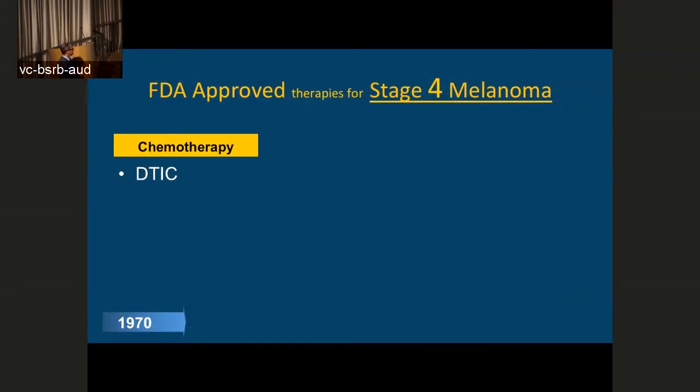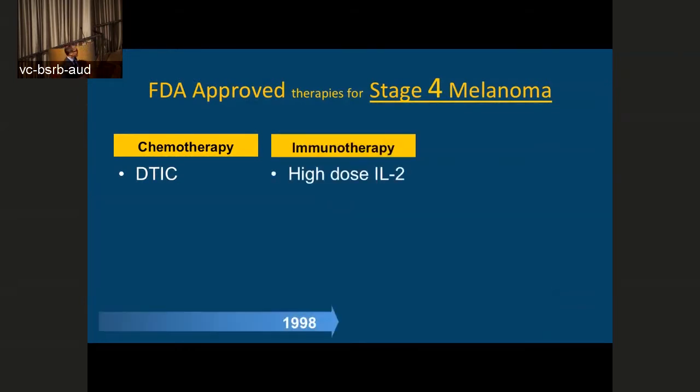So the first FDA approval for advanced melanoma, so stage 4 melanoma, as you know, is spread. So metastatic melanoma. In 1970, DTIC, or dacarbazine, was a chemotherapy. And it was really approved because nothing else had any activity. And unfortunately, that was the case for decades until high-dose IL-2 came along. This is a new type of therapy. This is quite unique. And now it's becoming a little bit of an old hat.